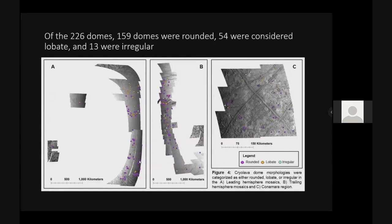So of the 226 domes, 159 were considered to be rounded, which was the most prevalent morphology of the three, followed by the 54 lobate domes, and the 13 irregular domes being the least common dome morphology. While you can find the rounded dome morphologies all across Europa, the lobate dome morphologies tend to be in the northern hemisphere, we notice. The rounded ones are the purple dots, and the lobate domes are the orange dots. If you could cut the image in half, that would be where north and south is, and most of the lobate domes do fall in the northern hemisphere. I could not tell you why, but it was something that we noticed as we were going through and mapping them.